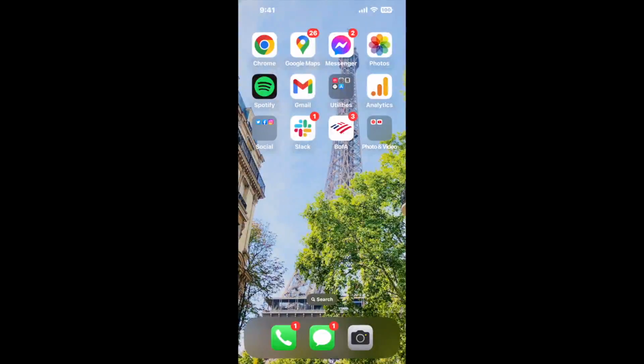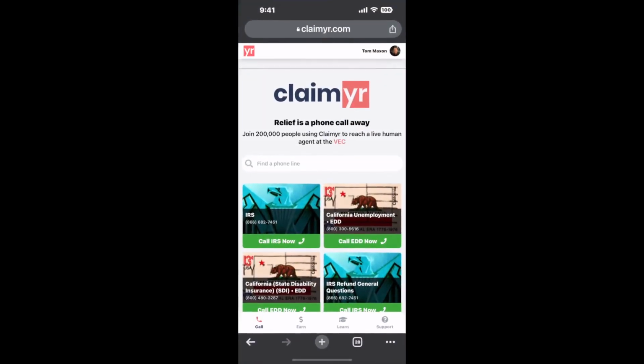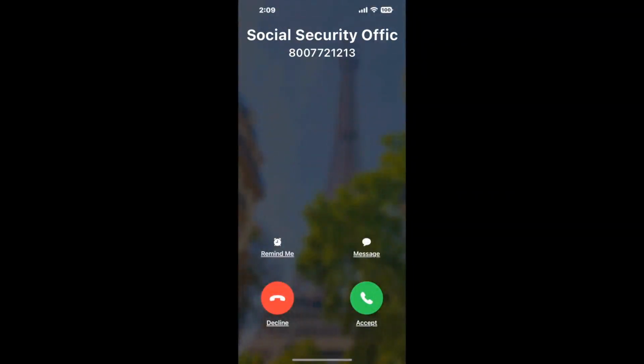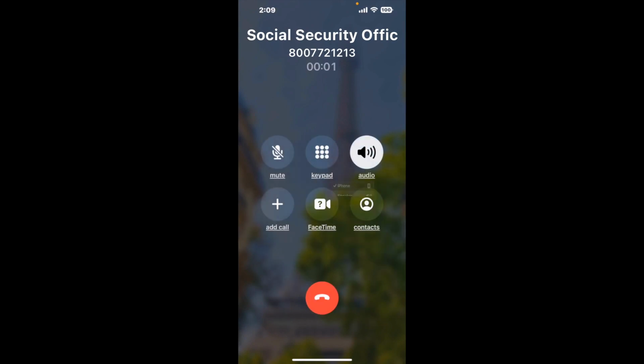I built a calling tool. To use it, open up your browser, go to claimer.com, and search for the Social Security Office Ste A, 1121 Hudson Ave, Manhattan, KS, 66503 option. Claimer can automatically call any phone line for you. It'll connect you directly to a human at Social Security Office Ste A, 1121 Hudson Ave, Manhattan, KS, 66503.